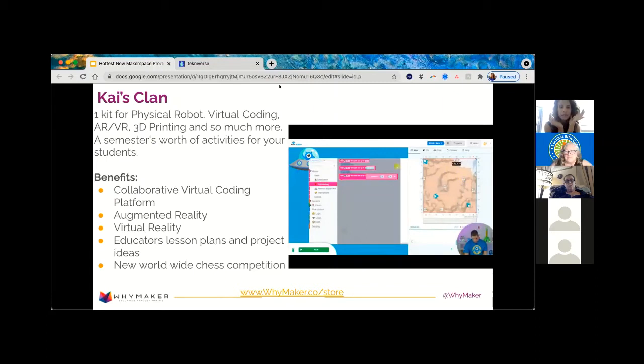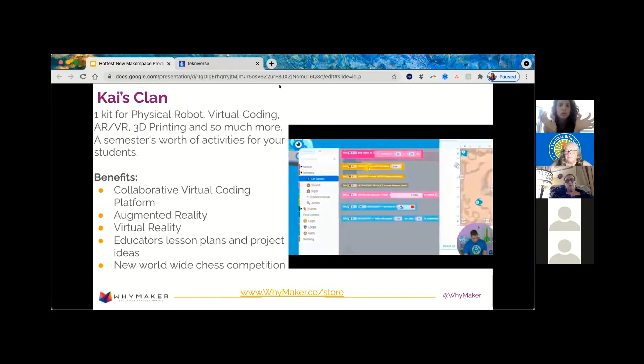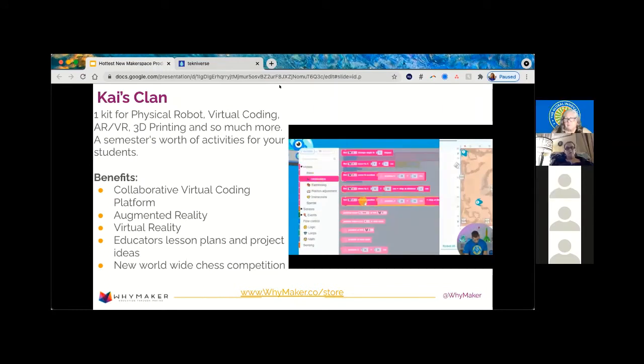So much great stuff with Kai's Clan. As a former middle school technology teacher, I could see using Kai's Clan for a semester-long course. There's so many new and interesting things you can keep doing with Kai's Clan to really build lots of skills and lots of different technologies.